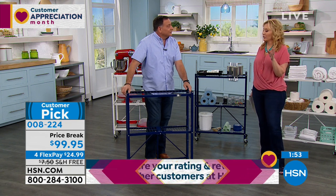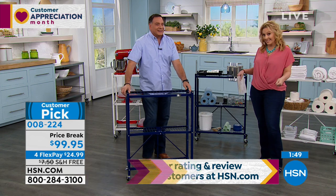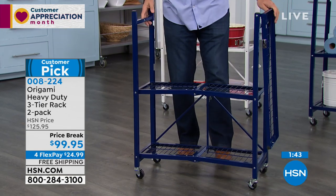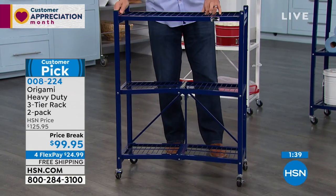And the number one thing we've heard from people who've called in, Lou, is that it takes them longer to open up the cardboard box that it comes in than it does to unfold your shelves. Absolutely true. Because really, this is the process. That's all you're doing. There's two latches on it, and you're done.